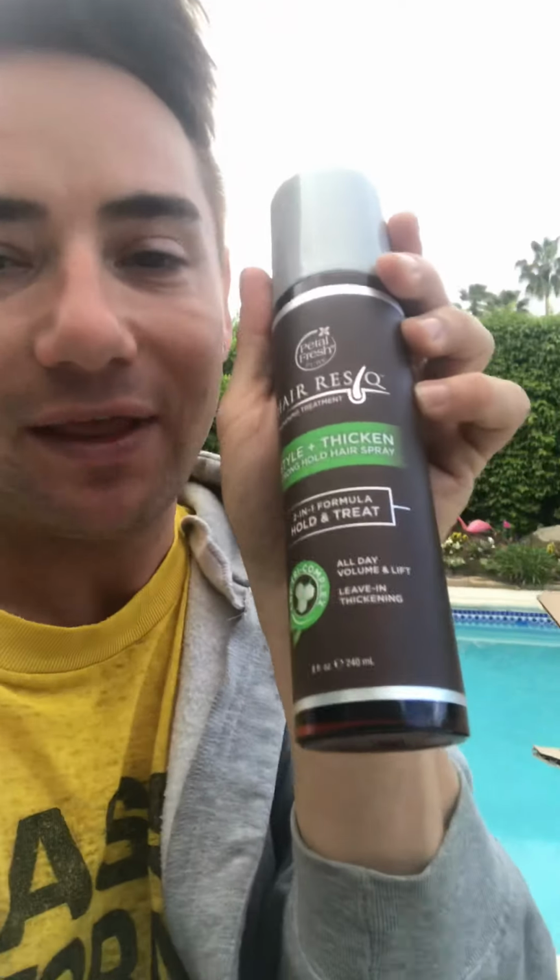I've already kind of snuck in a little bit to see what's going on here. There's so much. So, first, because I already had to see what it was, this is the Hair Rest, and it's a hairspray. Style and thicken, strong hold. Okay, so you know how I love my hair right now. I'm gonna try it out.